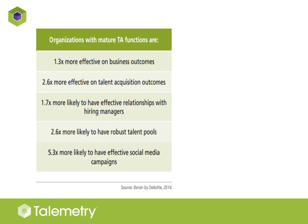Organizations are going to be 2.6 times more likely to have a robust talent pool, meaning they're not starting from scratch every time they open up a position. And they're going to be 5.3 times more likely to have effective social media campaigns. Not just pushing jobs out to Twitter feeds, but having a much more effective social media campaign. So that kind of gives a perspective from Burson on what a modern and effective organization looks like.